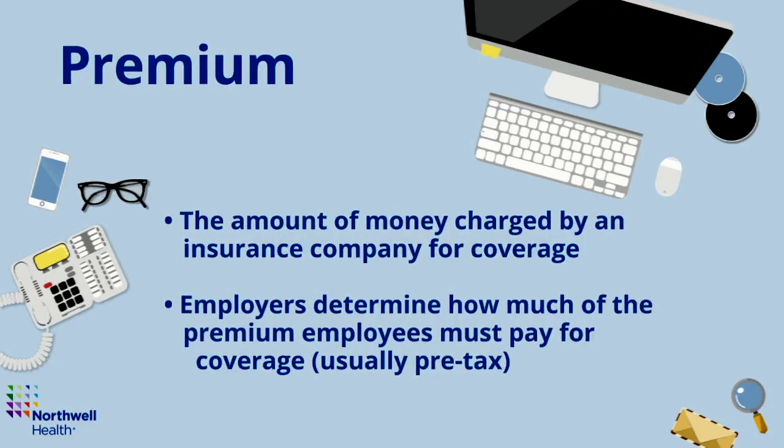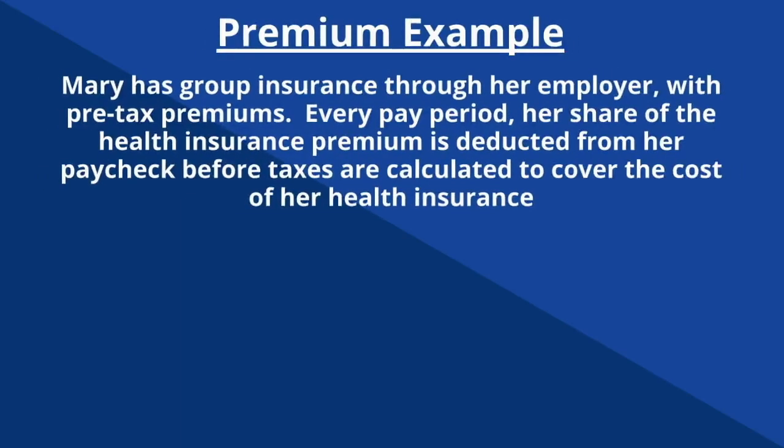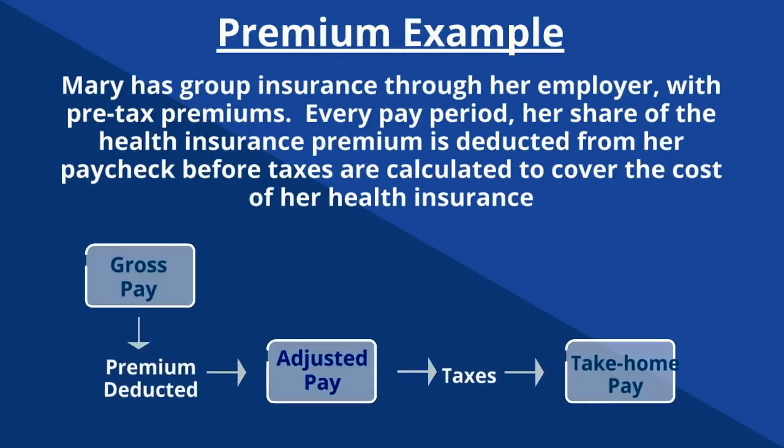For people who get their insurance through their job, their employer will determine how much of the premiums employees must pay for coverage. Here's an example of how a premium works. Mary has group insurance through her employer with pre-tax premiums. Every pay period, her share of the health insurance premium is deducted from her paycheck before taxes are calculated to cover the cost of her health insurance.